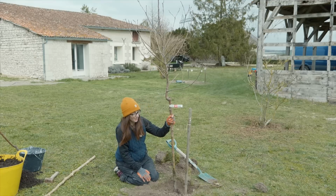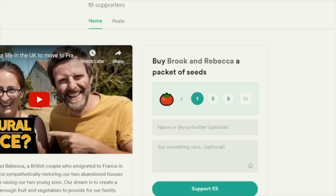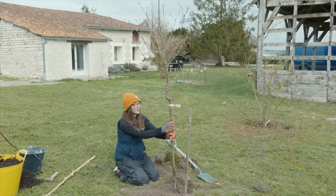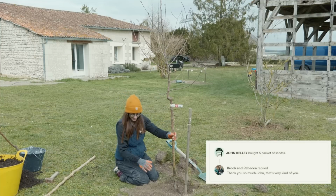So we need to say a big thank you to John for this apple tree. We have, as some of you are well aware, a Buy Me a Coffee page, which we've renamed Buy Me Seeds. And lots of you have very generously donated, and we've tallied up the money, and now we're starting to buy things for the garden with it. So these 3 trees are from that. So this one is funded purely by John. Thank you, John. Maybe we'll get a little name tag for it.